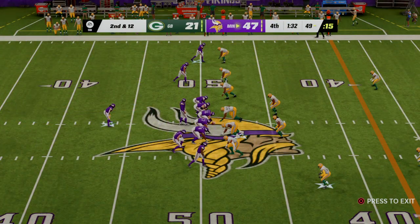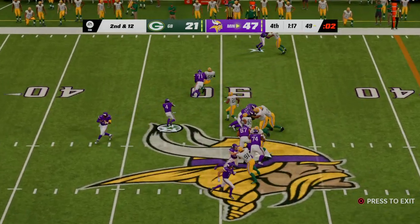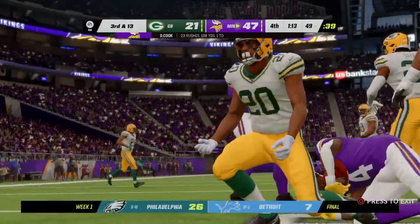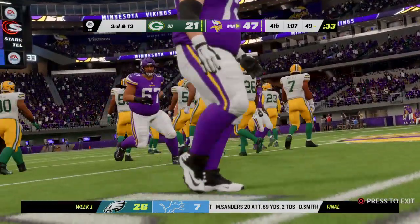Now they contend with a 2nd and 12 after the loss. Here's Cook again. And maybe a measure of revenge there. He's had his way in this one, but this time they get him behind the line. He lost 2 there, and it's 3rd down.